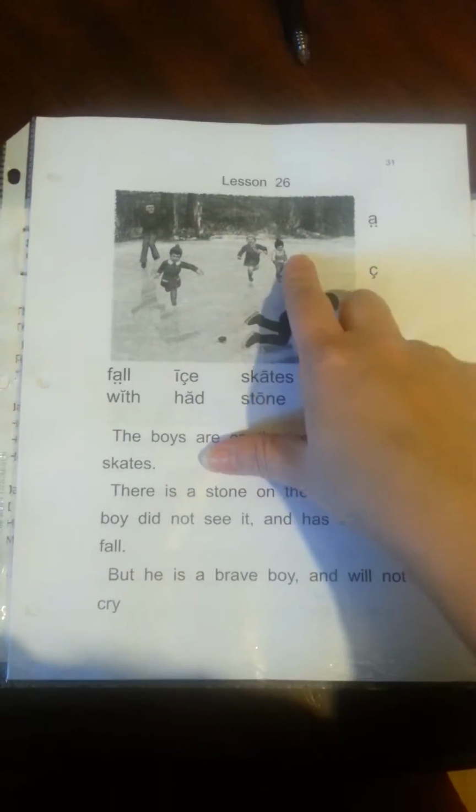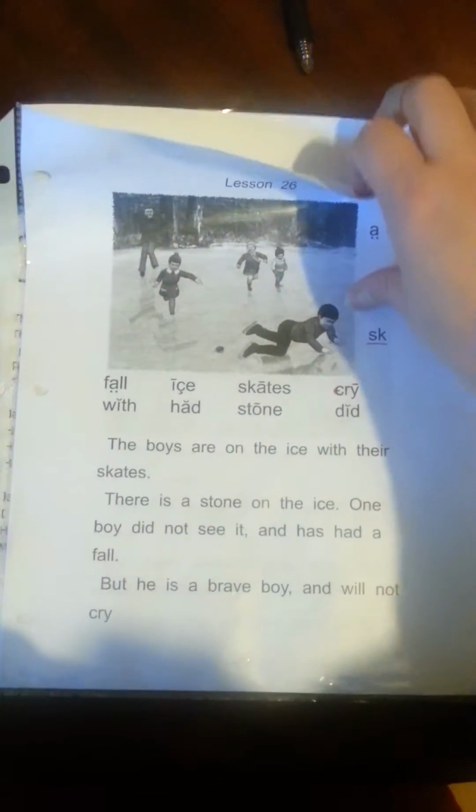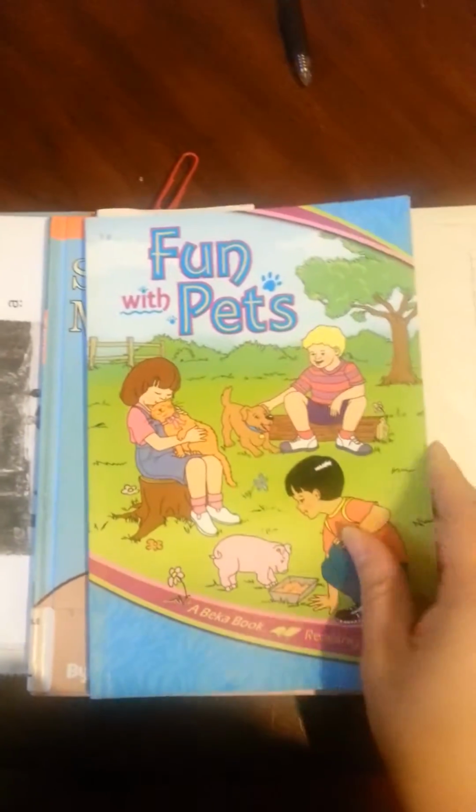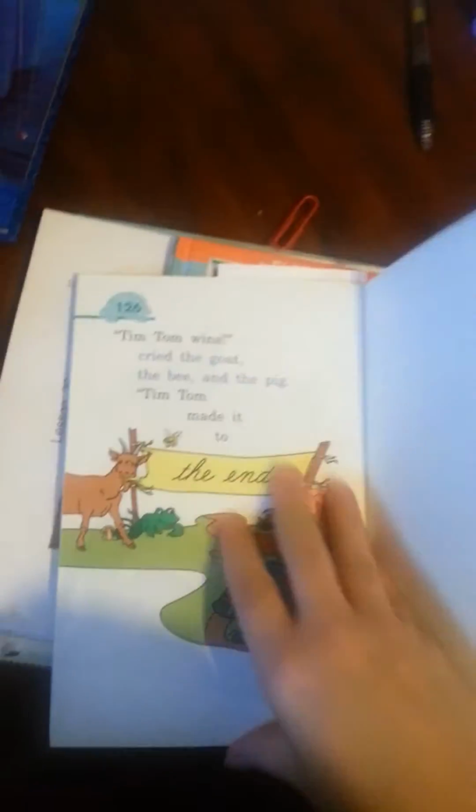And then he's also doing my Guffey Reader, so he'll be doing lesson 26 and lesson 27. And we do 2 lessons a day. And he picked to read Should I Share My Ice Cream? So he'll be reading that for reading. The next lesson in Fun with Pets, which is, oh, sorry.